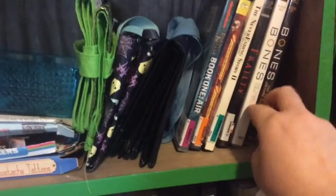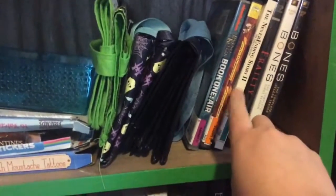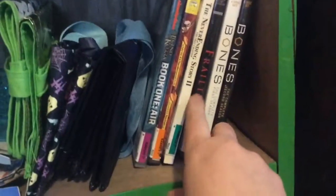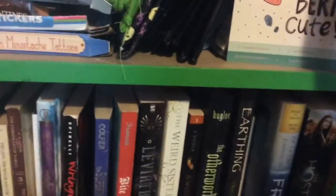I got the first 2 seasons of Bones, I got Book of Core, I got the Wild Thornberrys movie, the Never Ending Story. This is my favorite scary movie. It's called Frailty. It's a really cool movie. You should watch it if you haven't. So let me put it right there.